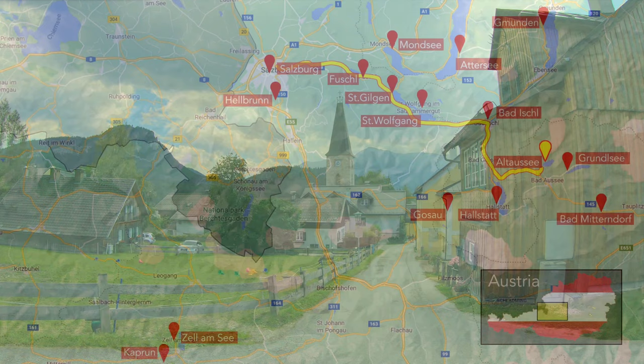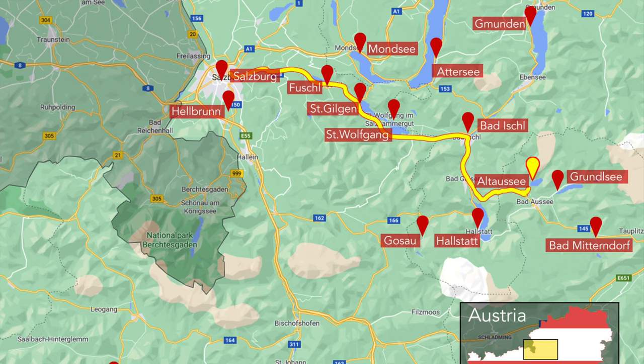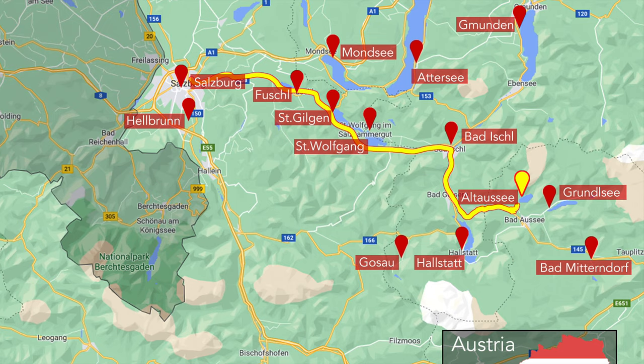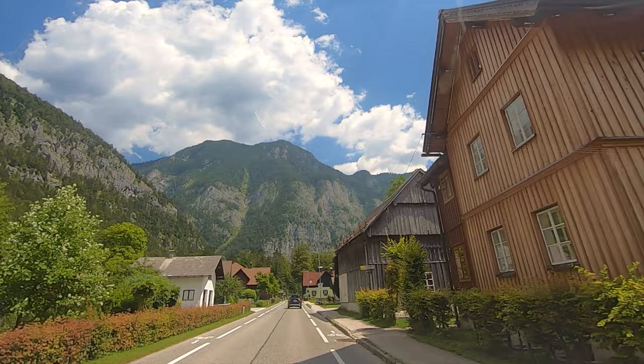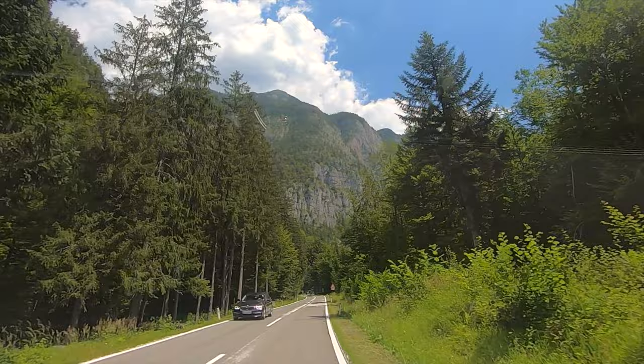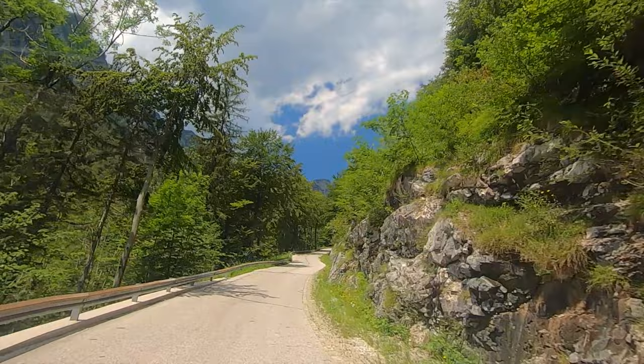So how do you get to Alaussee? The best way to get here is probably from Salzburg. If you're in the area and you want to check out Hallstatt, then it's really only a half an hour drive from Hallstatt to come here. It's a beautiful, beautiful drive. I might post a separate video on that soon, because the scenery is just beautiful. But you can also come directly from Salzburg, and it's going to take you about 1 hour, 1.5 hours to get here. What's nice about these locations is it's not only the destination that counts, it's really also the journey there that is just so beautiful.